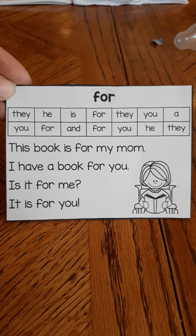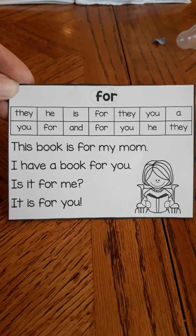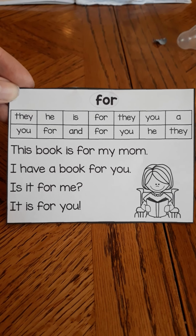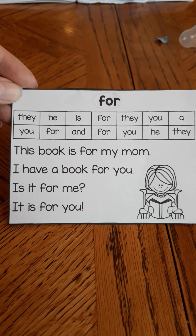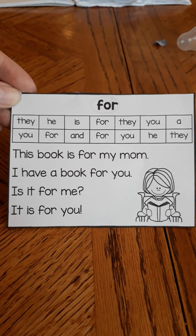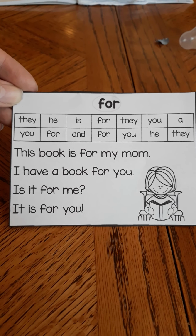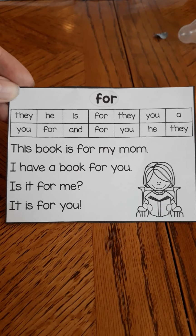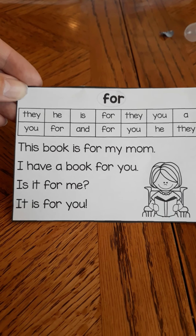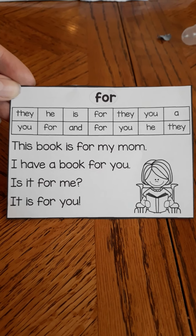Okay, I hope you practice it a couple times now. Read it with me. They, he, is, for, they, you, a, you, for, and, for, you, he, they. This book is for my mom. I have a book for you. Is it for me? It is for you. Great job. Press pause again.